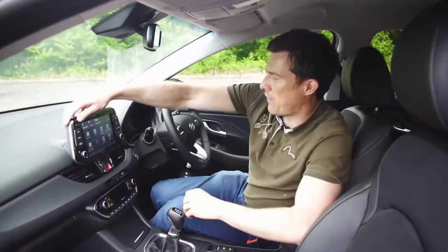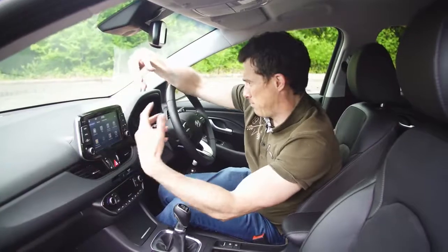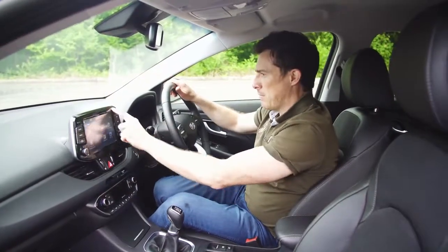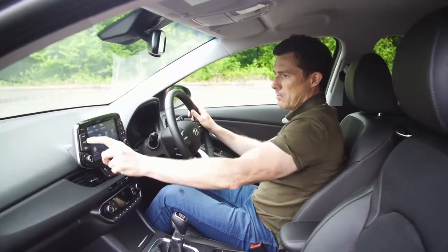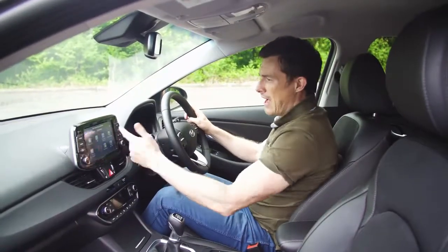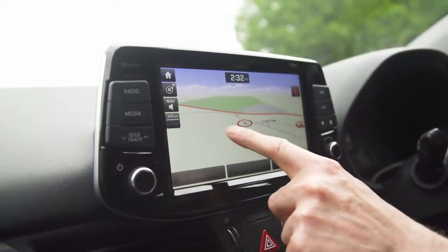Now, I'm not the biggest fan of the look of this because it's a big kind of like plastic tablet plonked on the dash, but because you've got this big bezel with huge shortcut buttons, it is actually easy to jump between menus while you're driving. And while the graphics don't look that swish, the actual system is very easy to use and navigate.